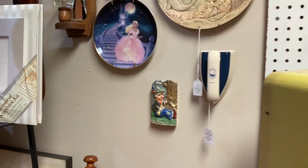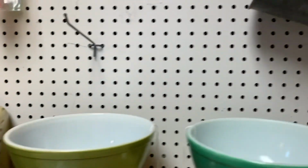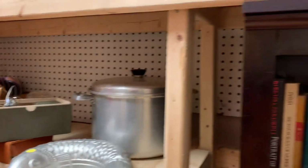All right, so lots to see. Red box. Lots to see in here. We got Pyrex for you here too. Everybody's always asking for Pyrex. Books.